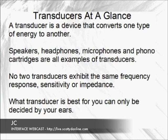In the world of speakers, microphones, and phono cartridges, if you actually graph the response, they are never actually flat. There's all kinds of peaks and valleys. Because of this, choosing a transducer that's right for you is a highly personal thing. You actually have to hear it.